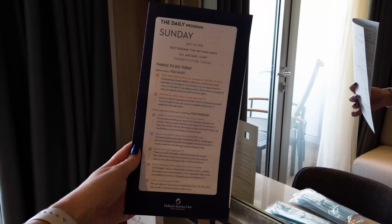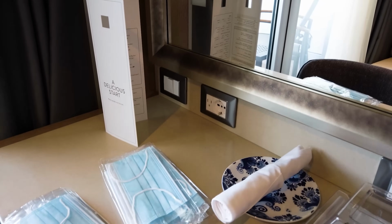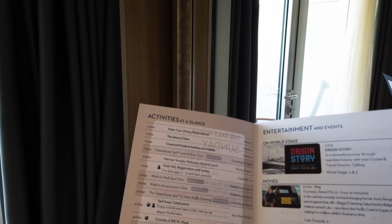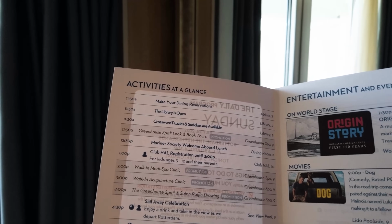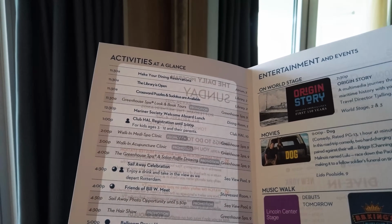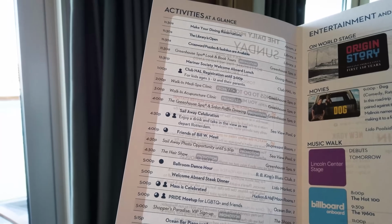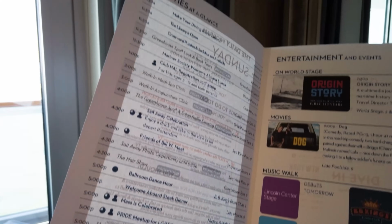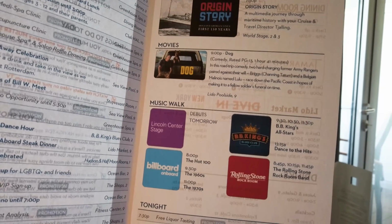So every day you get a paper program in your room. Today is Sunday, so when you open it up, you can see exactly what's going on all day long. Activities at a glance. We have everything here from a welcome aboard lunch, the sail away celebration, a Pride meetup for LGBTQ plus and friends, ocean piano bar, a singles and solo travelers meetup, a trivia challenge tonight, and then it also lets you know about the entertainment and events. So really handy to have.